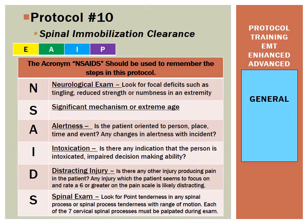And the S is spinal exam. Look for point tenderness when you palpate the patient's spine. Also, with range of motion, if they move their head and say it hurts. Each of the 7 cervical spinal processes must be palpated during an exam. So if the answer to any of these questions is yes, then we immediately immobilize the patient. If the answer is no to all of these assessment tools, then the patient can be cleared of the need for spinal immobilization.